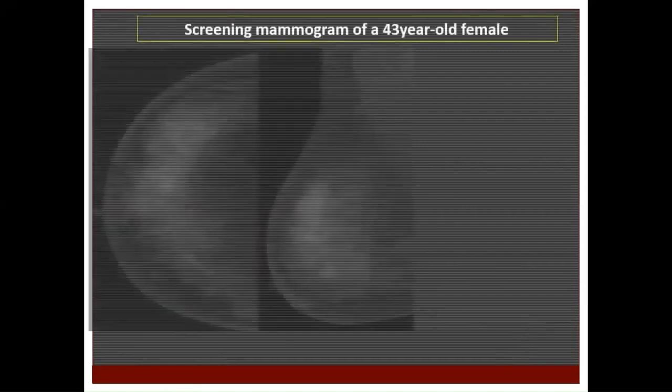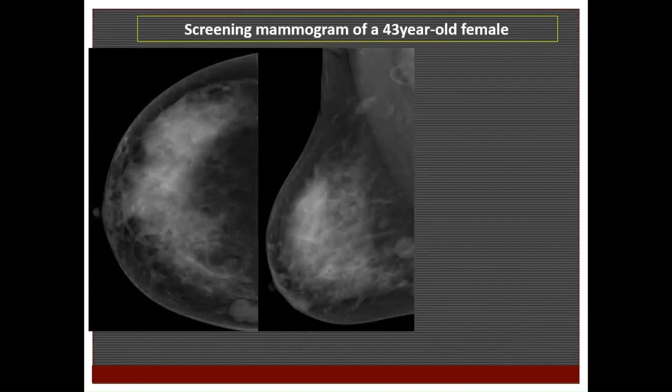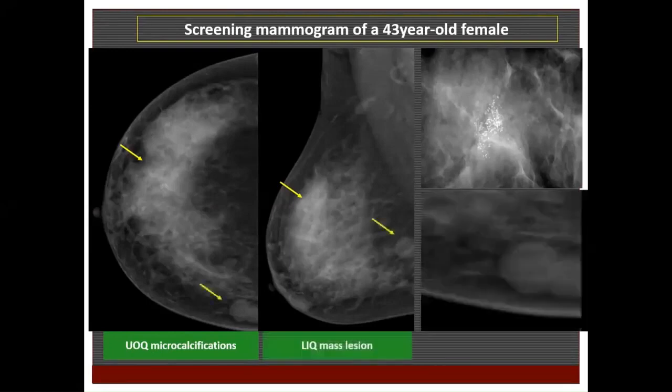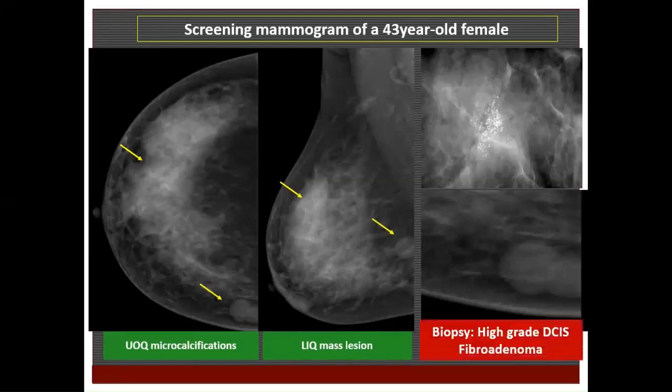This is another 43-year-old female. She came for screening. This is her mammogram. She had a group of microcalcifications in the right upper outer quadrant and another benign looking lesion in the lower inner quadrant. Both lesions were biopsied, and the upper lesion was a high grade DCIS, and the lower lesion was a fibroadenoma.